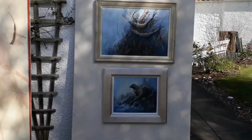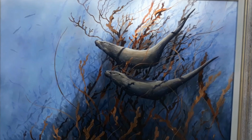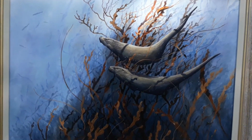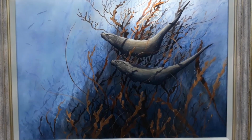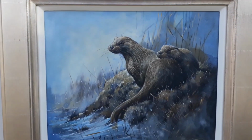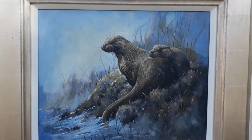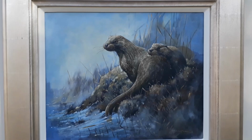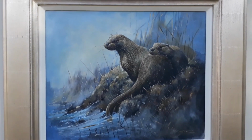So here we are. I've got a few works outside, being joined by a pheasant in the garden, including the underwater otters here, which is a large oil painting. And this smaller picture of the otter and cub. And this one's in a beautiful handmade silver frame by Frames Gallery by Hugh Goring in Perth.